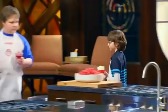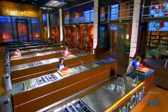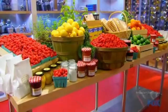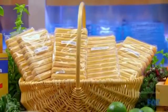This is the semi-finals. My dish has to be better than perfect. They're only accepting the best dishes tonight. At your stations, you all have a bowl of beautiful raspberries. Along with those raspberries, you also have access to a limited pantry of ingredients to help make the dish that's good enough to get you into the finale of MasterChef Junior.